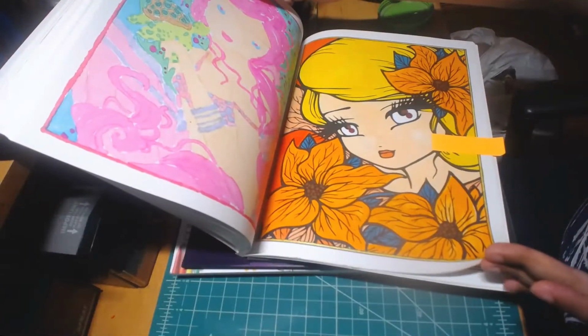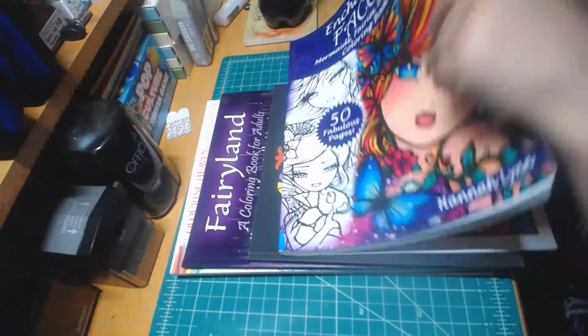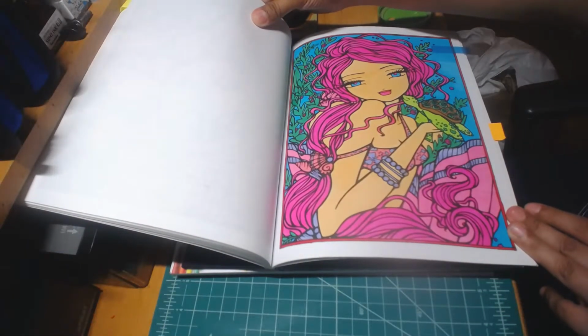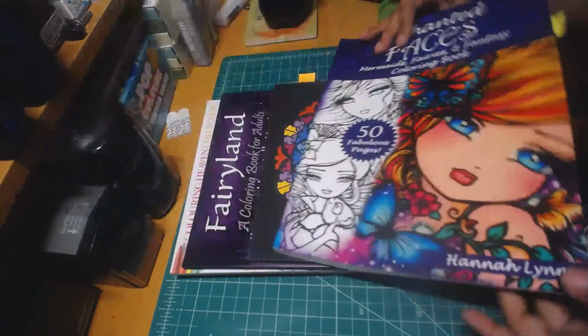Marker was fading on me when I did her skin. I always tell when the marker's fading. Then I did this one. I did the hair before I did anything else. So, my pink-haired girl. Or my purple-haired girl.